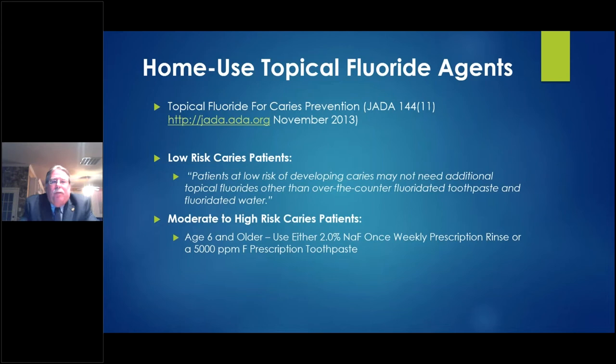So anyway, what do we do if we need more than just toothpaste? Well, usually toothpaste is enough for low-risk kids. We recommend they brush twice a day with a fluoridated toothpaste. But what do you do for those moderate and high-risk kids? Well, if they're older than six, they can go on to rinses. They can do the weekly rinses with the 2% sodium fluorides. They can do the daily rinses with the 0.05% sodium fluoride rinses. Or they can go on to higher dose dentifrices or gels. And so we'll talk about that for a minute.